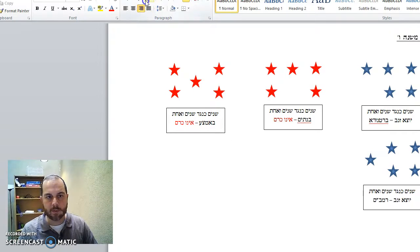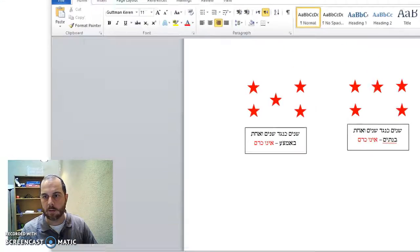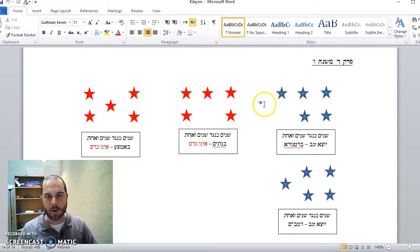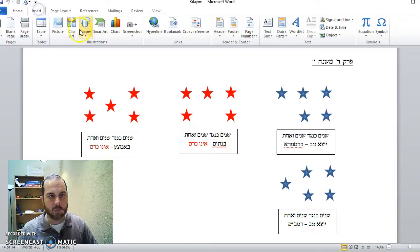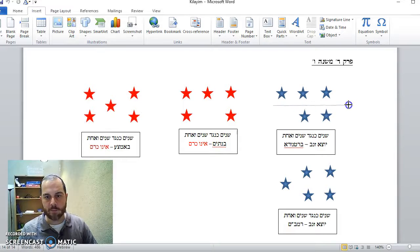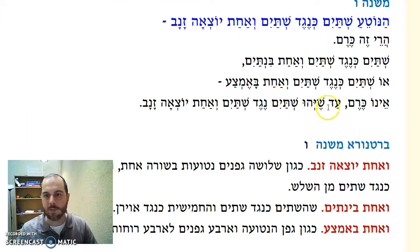Here we're talking about what if these two are in one vineyard? Let's put a line here. I just put a fence in between. Mine are on one side of the fence and yours are on another side of the fence. Is that considered one kerem or not? That's the case of our Mishnah.